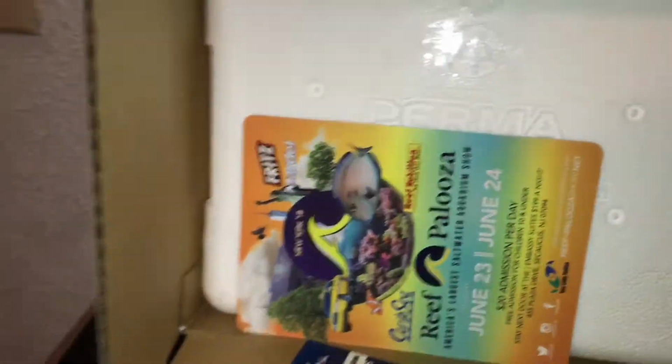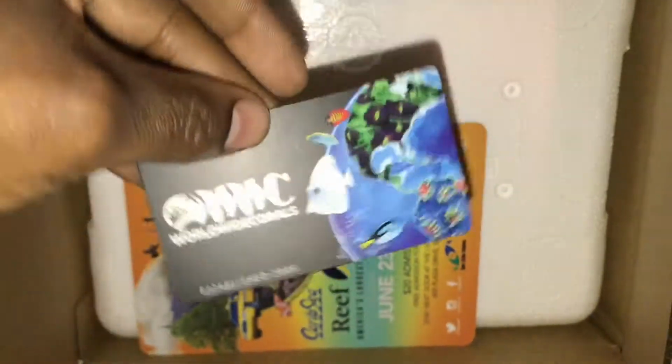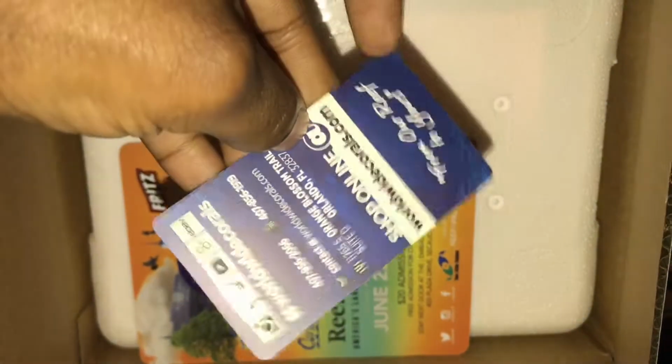Also, I'm really thrilled to see this brochure of Reef Palooza, but we'll get to that. This is their card, a pretty neat, nifty card. I like that red fish. I want to try that in my 25-gallon lagoon.